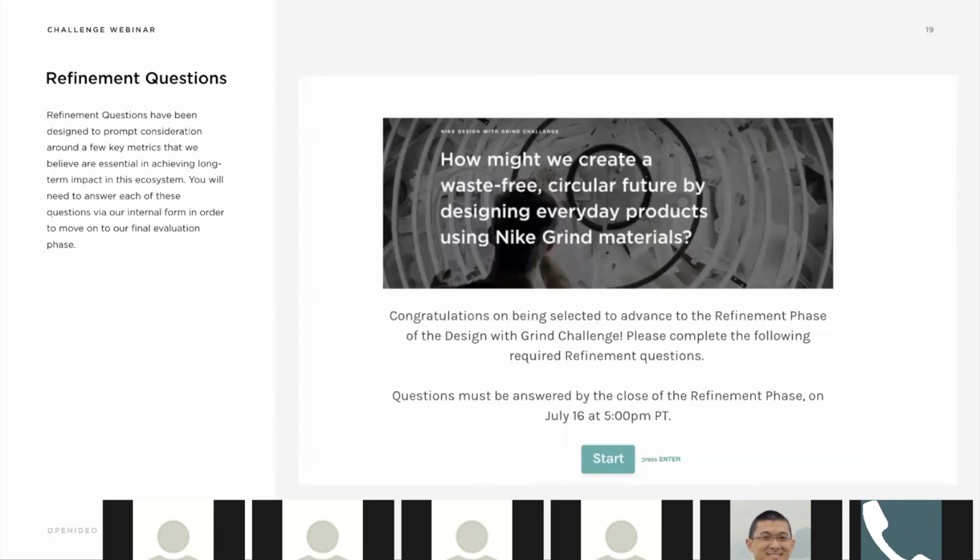Perfect. So yes, the refinement questions, as mentioned, Lauren shared the link and we've got that in the email we sent you as well. But the refinement questions will be answered on an external form rather than on the platform. We designed this to provide an opportunity for you all to share what's inevitably a bit more sensitive: rollout plans, business models and pricing models. So you can share that privately without opening it up to the full public for review.